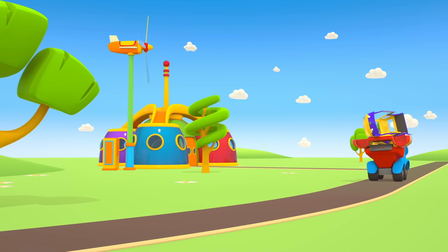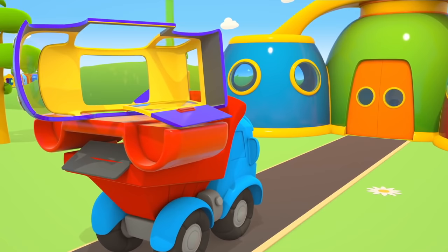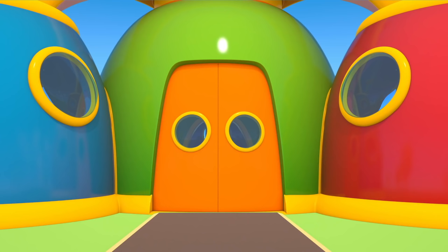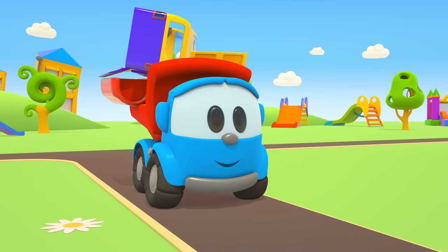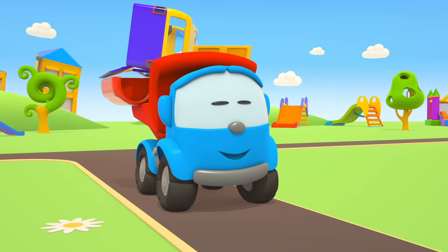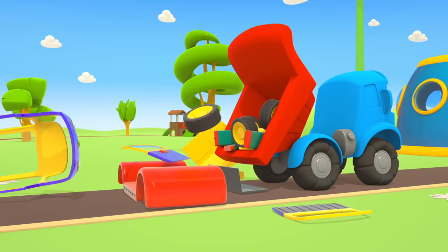Going to the robot's home. Robots! Knock, knock, knock! Leo's here! Hi! The robots are very happy. Leo brought a surprise for the robots. These are parts for a minivan that they can drive around in, just like Lifty, Scoop, and Leo.